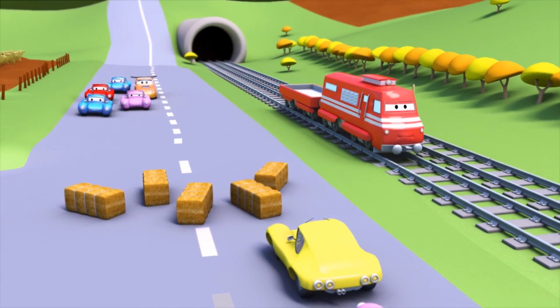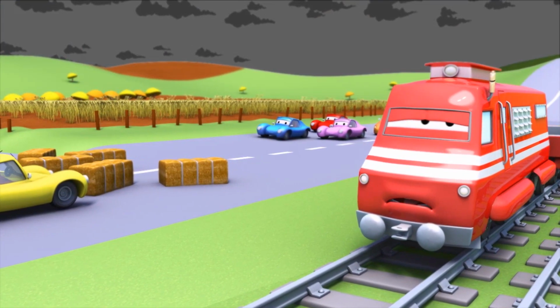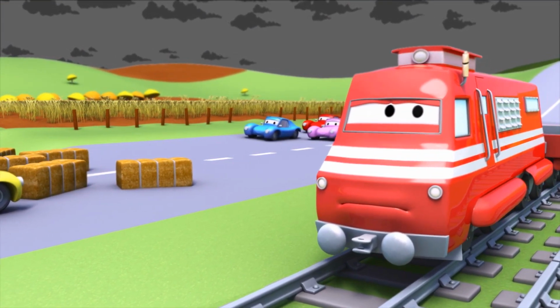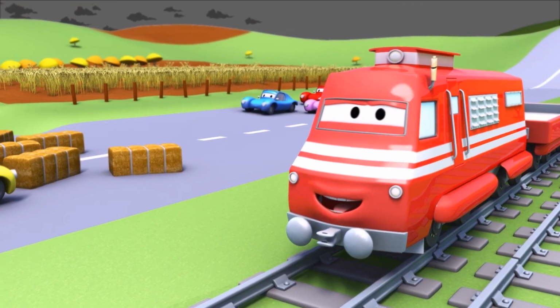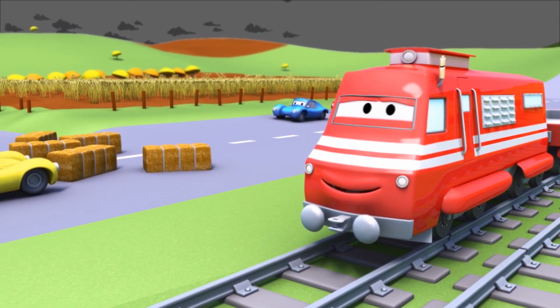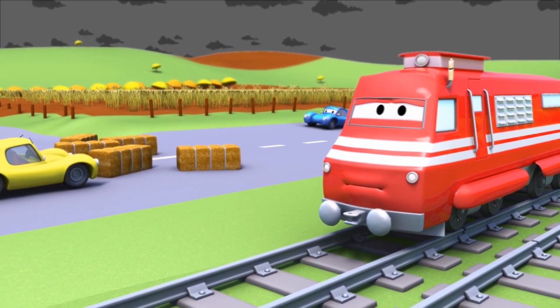Uh-oh, Troy. All this hay is blocking traffic. Can any of these cars move hay out of the road, Troy? Good idea, Troy. We could use that trailer to hold all the hay, but how will we get it off the road? We need to head to Car City and find a new vehicle to help us move the hay.